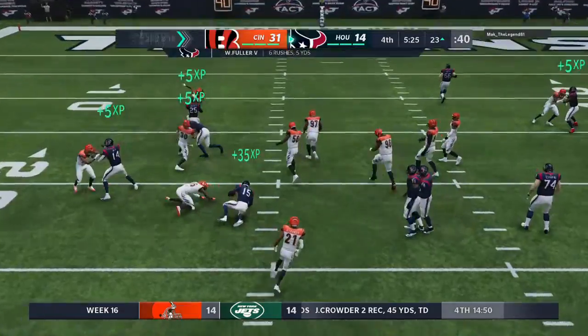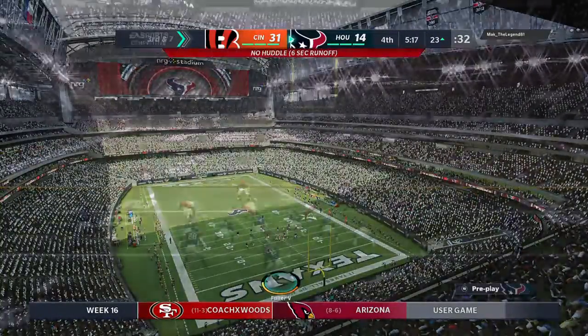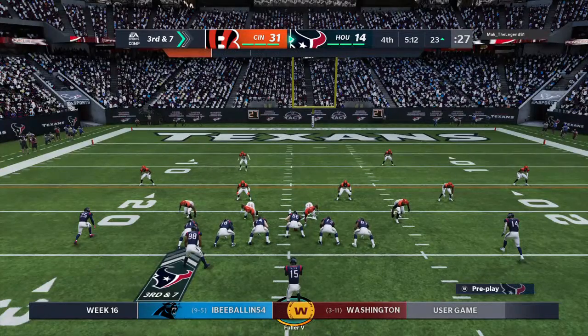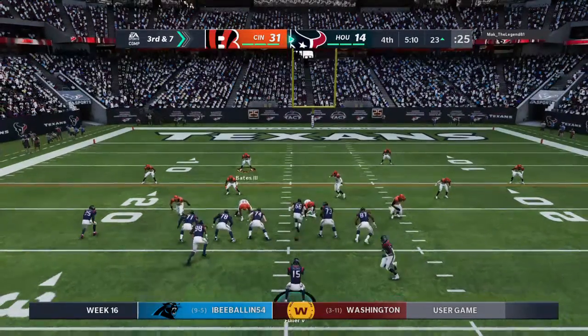And he'll be tackled at the 23 after a gain of 3. The Texans on third down. They've converted 3 out of 5 thus far. This is 3rd and 7.